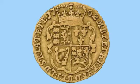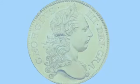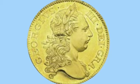Next up is the 2 guinea piece. None were needed for circulation, but they did make this one, featuring that classic design on the reverse, with a special portrait for collectors on the obverse. It was only struck as a proof coin though, so none entered circulation. Guineas were demonetised in 1816 and a new coin was brought in, the gold sovereign.